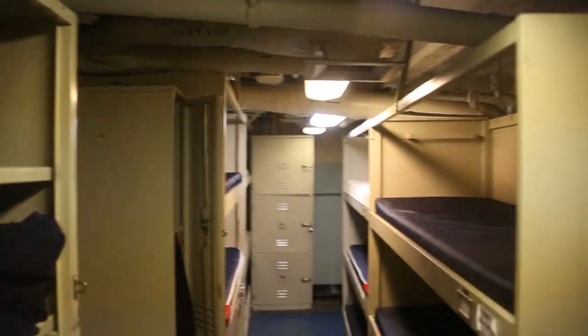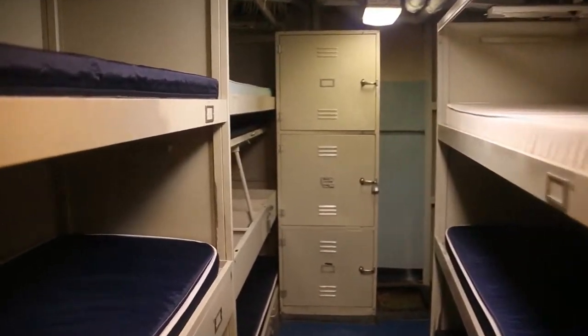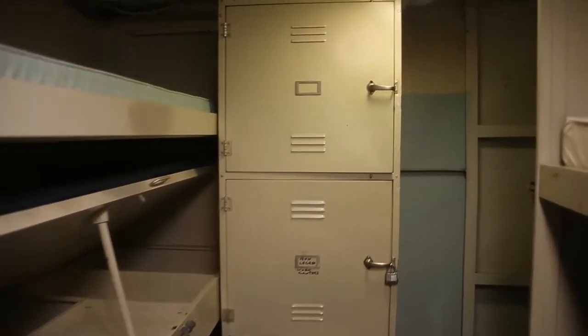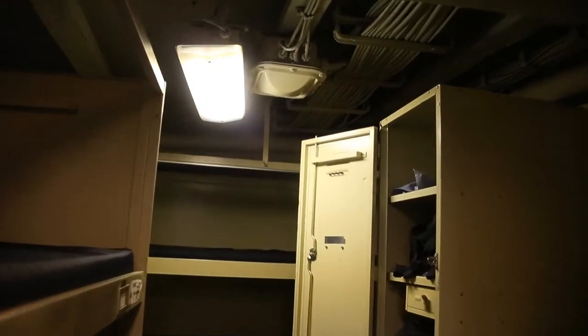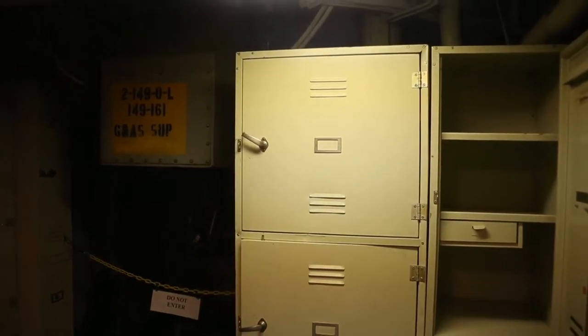Oh, the lockers are still full of uniforms. Oh, and there's storage under these. That's clever. I would never have realized that. All right. I think we gotta head up another level.